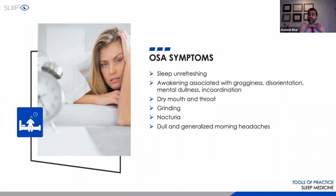When you have an obstruction, it is the same way that patients tend to wake up with palpitations or wake up in a startle because of this sort of sympathetic flush that occurs. Grinding also occurs because the masseter muscles here, the muscles of mastication, tend to tense, and that causes the grinding to occur frequently at night. So a lot of dentists will pick this up early on.